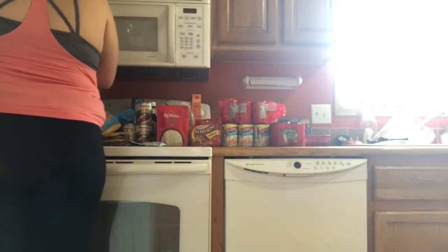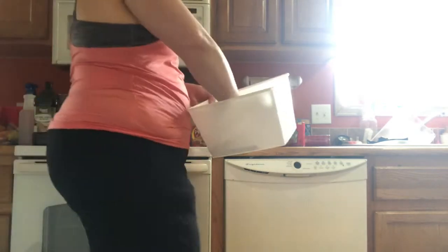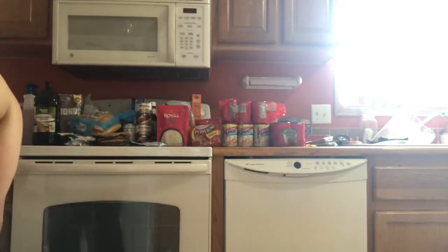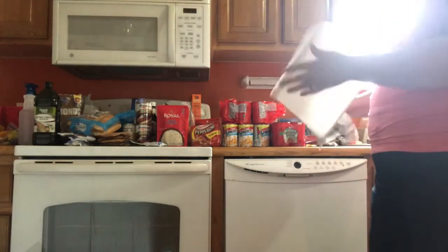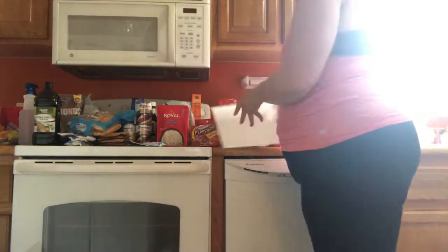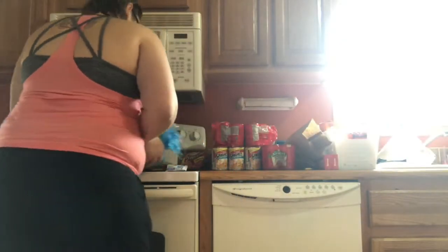Alright, so now we're going to get started on actually separating and organizing everything. I use these tubs just to put things in and make it look a little cleaner in the cabinets. It drives me nuts when I see things piled up and cluttered, and boxes kind of stress me out, especially when I can't make everything fit the way it needs to. I don't know if you're like that or not, but I'm like that.